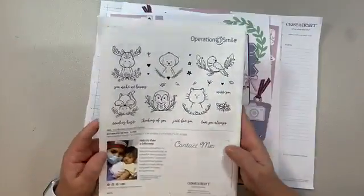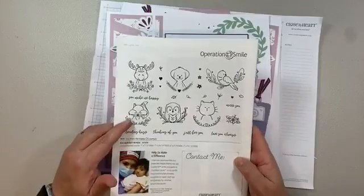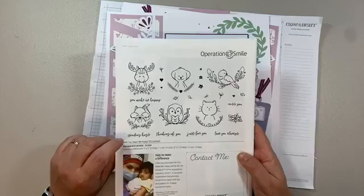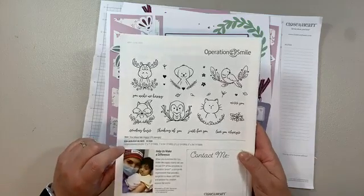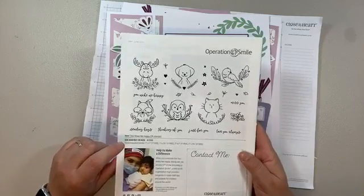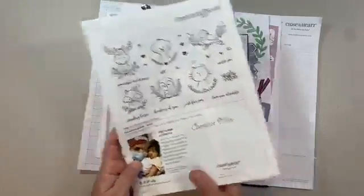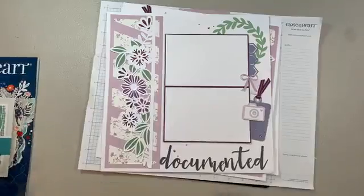That's the overview of the book. This one on the back here is our Operation Smile stamp set. So $7 from the sale of each stamp set goes to Operation Smile, which does cleft palate operations for children around the world. So that's it. That was a mouthful.